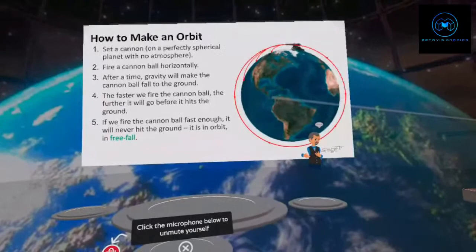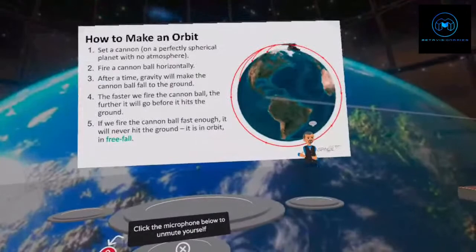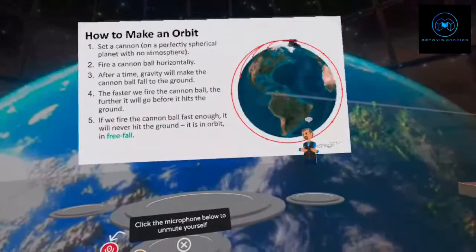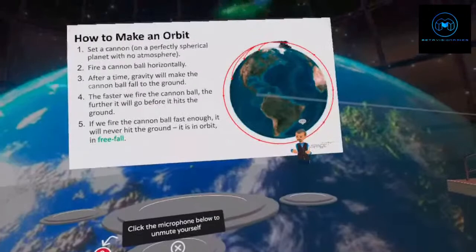So here's the cannon. We fire a cannonball horizontally. It comes down to the Earth. Now we give it more speed. It goes a greater distance before the Earth pulls it down. But there'll come a speed for which we fire the cannon, and it actually will make it all the way around. It goes into what we call orbit. This is also basically called free fall. When you look at the cannonball, it's always trying to fall to the Earth.